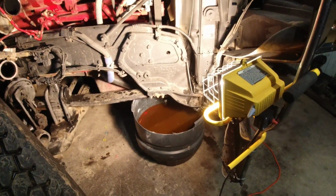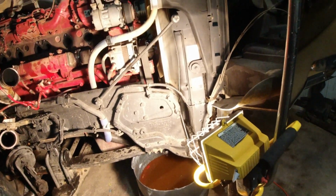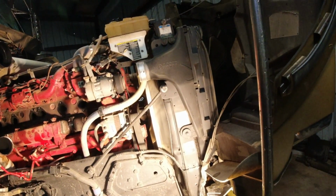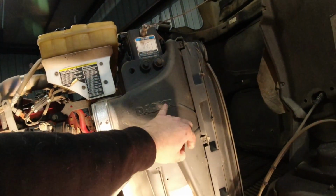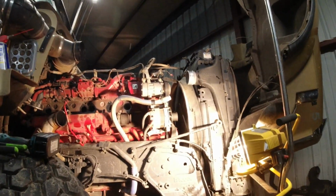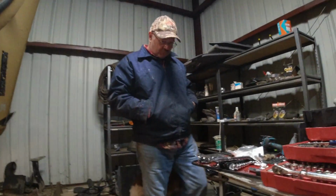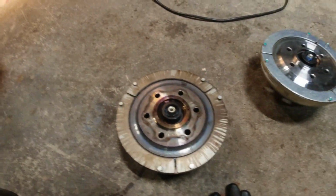Get a new bucket down there. Glad that thing held all the fluid. The whole system holds way more than what your pickup would. Funny, that thing says PACCAR right there. We got the fan clutch out. It's remarkably easier having Andy down here helping. Last time I just did it by myself in Dad's driveway, middle of summer.